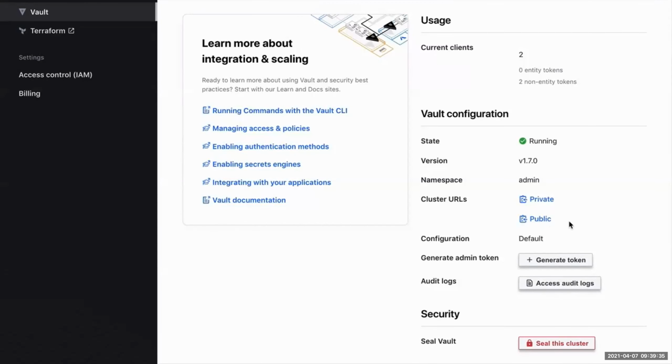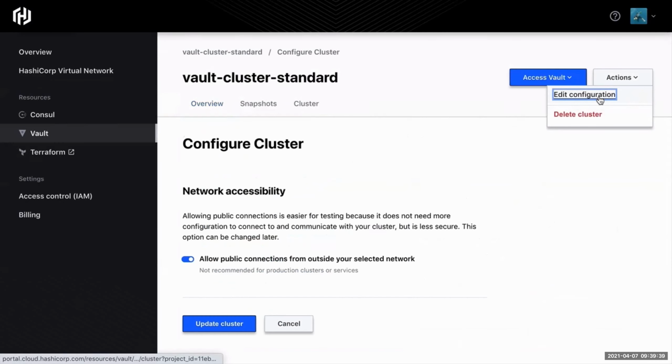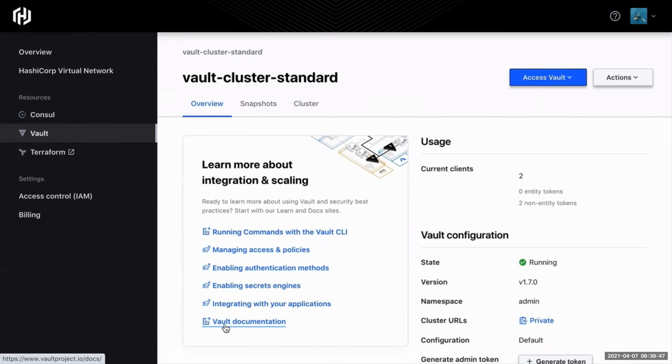I want to remove the public address by editing the configuration. All you need to do is toggle this to remove public access. Then we'll update the configuration. This takes just a second. Great. Now we don't have a public address, but how do we actually connect to this?